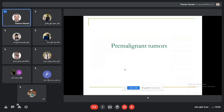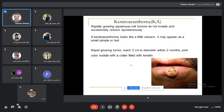Pre-malignant tumors: the first one is called keratoacanthoma. Keratoacanthoma is a rapidly growing squamous cell tumor, not invasive, which resolves spontaneously. It looks like a crater, a volcano. It may appear as a simple pimple or boil, a small pimple, and it could be a growth.